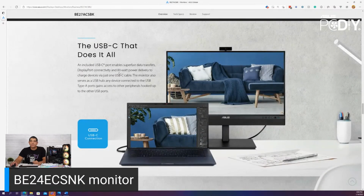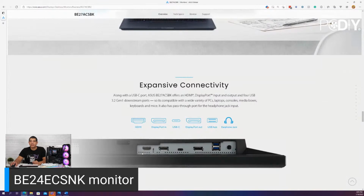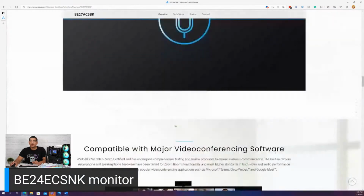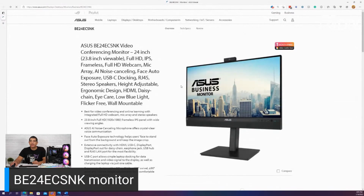And then for that USB-C, right, you can see they have up to 80 watts of power delivery supported, as well as that USB hub functionality, which is nice because essentially you can have that plugged in there, right, and then that device can essentially pass that over right there. So you can see HDMI, DisplayPort, USB-C DisplayPort, USB-C USB hub, and then your earphone or line out connection, right? So that is going to be the 27-inch version. And then as I showed you right here, the one that we announced right now is going to be the 24-inch version.